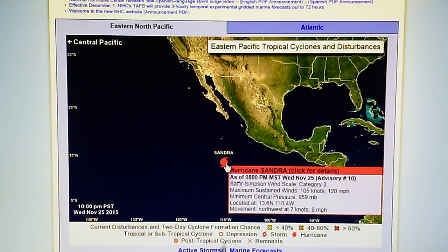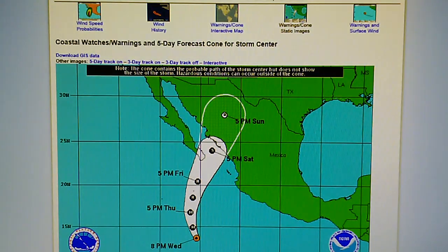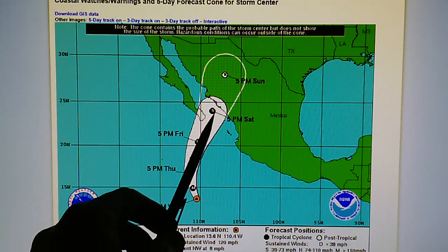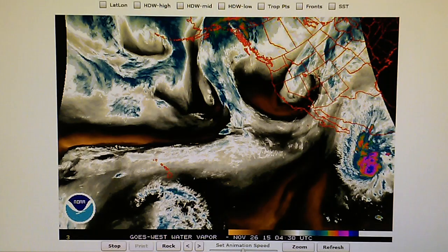So, yes, it is moving northwest at 8 miles per hour with a core pressure of 959 millibar and winds of 120 miles per hour. So this is a pretty good storm. That's a major hurricane, and it is forecast to track north from now on, and then move towards the Baja Peninsula by Saturday and maybe pass right by Cabo San Lucas. All right. Okay, let's go ahead and go back to the big map.